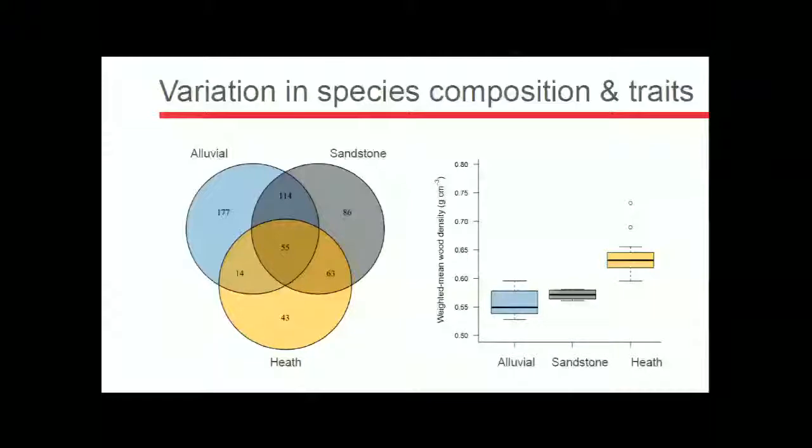So this is on the left a Venn diagram showing you different possible combinations. I won't run through all of them, but you can see that the alluvial forests in general are much, much richer in species. They tend to share quite a few of them with sandstone, which is of intermediate richness, and then heath forest again shares quite a few with sandstone, a stepping stone almost, but is poorer in species.